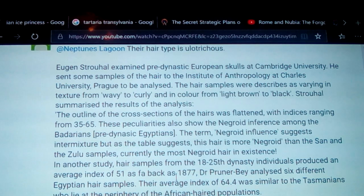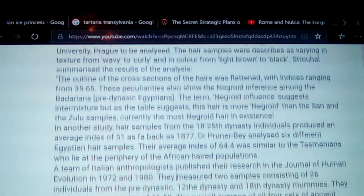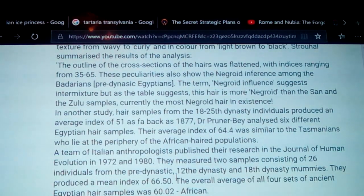The term Negroid influence suggests intermixture, but as the table suggests, this hair is more Negroid than the San and the Zulu samples, currently the most Negroid hair in existence! Exclamation mark. And then you would know that that wouldn't have been from the actual researcher. And that is actually untrue.